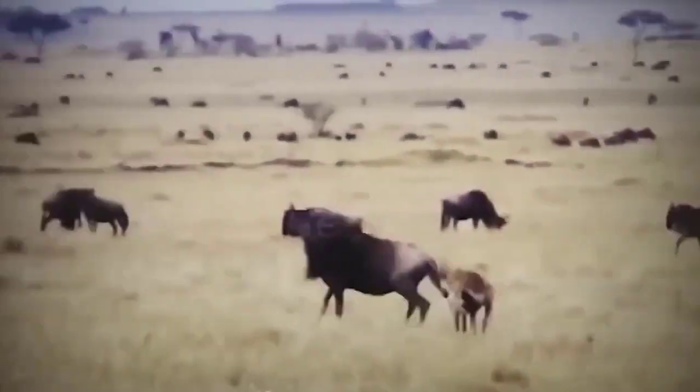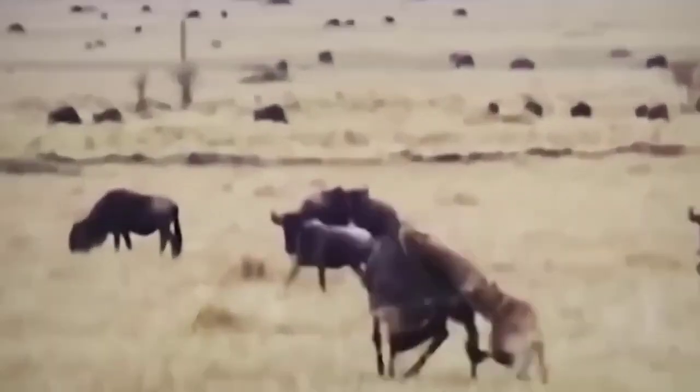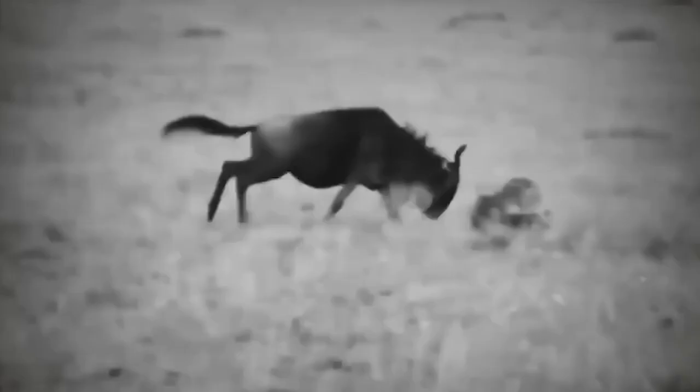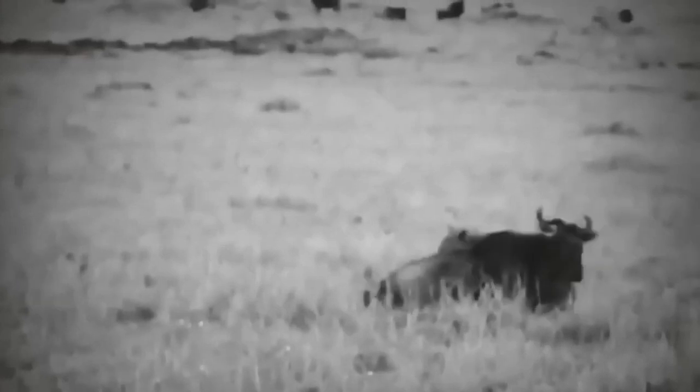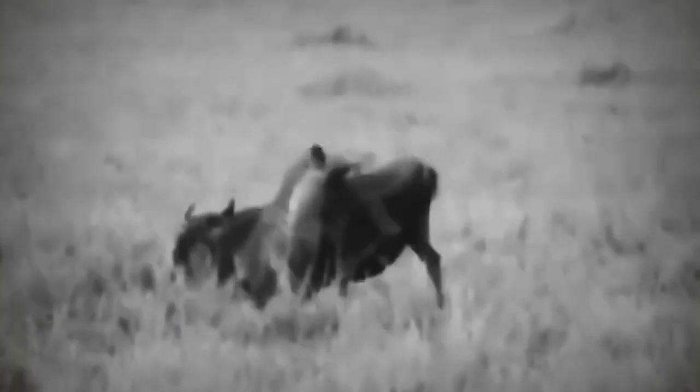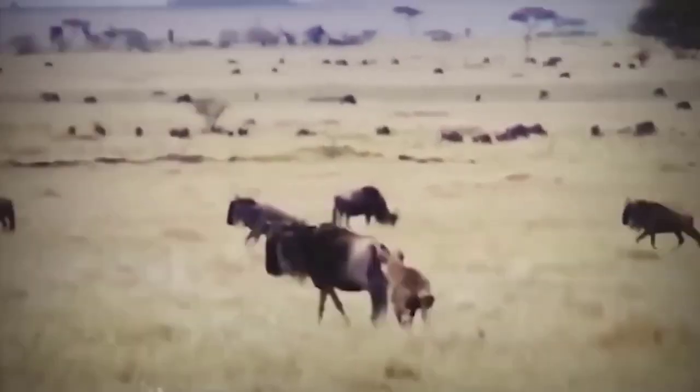The animal has a hole on the left side of its body, and the hyena is targeting the injury to weaken the wild beast. When the scavenger manages to bite into the hole, the wild beast eventually falls to the ground, and it's pretty much game over. Oh my god.